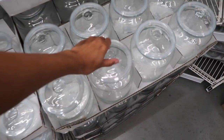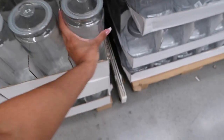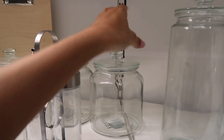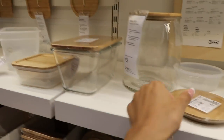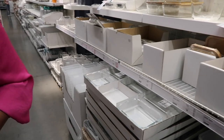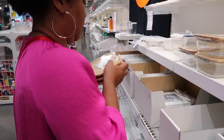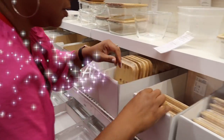I would, if anything, stick with the classic ones with the little lids like this, different sizes. Like this can be for spaghetti and then other types of pasta, penne pasta. These are cute with the bamboo lids. And they are like $3, $3, $4. Definitely prettier than just your average Ziploc Tupperware plastic with the red lid or the blue lid. It's all about the aesthetic.